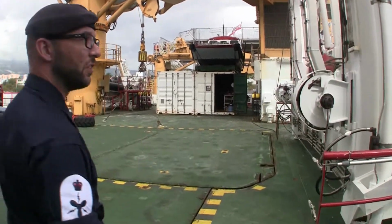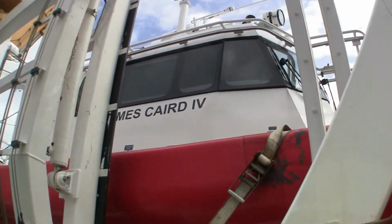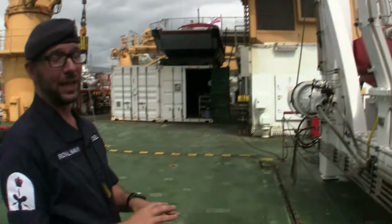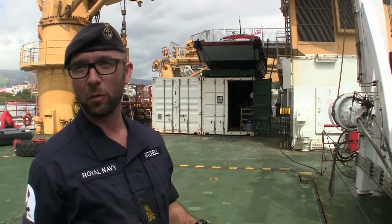Primary weapon, but survey motorboat. Got a crew of five on there. It can go out for about 8 hours duration. It's got a little kitchenette and a microwave and kettle. It's designed for the Arctic, so it's all heated. The engine bay's got warm through pipes. The fuel tank's got warm through pipes.